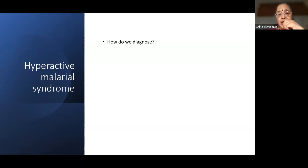hyperactive malarial syndrome. How are you going to link it up with the malaria? If you want to say this is because of a malaria, recurrent malarial history, endemic area. Okay. Then anything else? There are some criteria put forward for the diagnosis of a hyperactive malarial syndrome. Remember, this is not a direct malarial infection. It's an immunological reaction to the malarial infection, right?